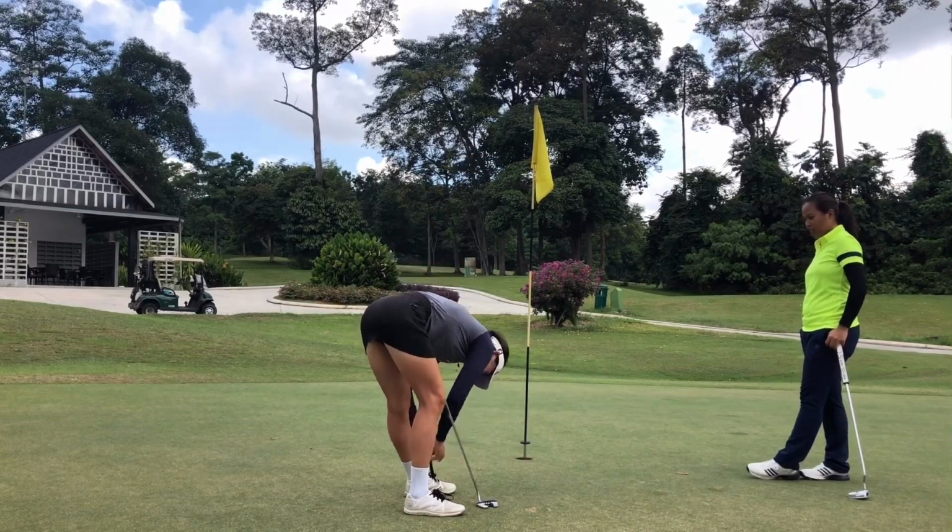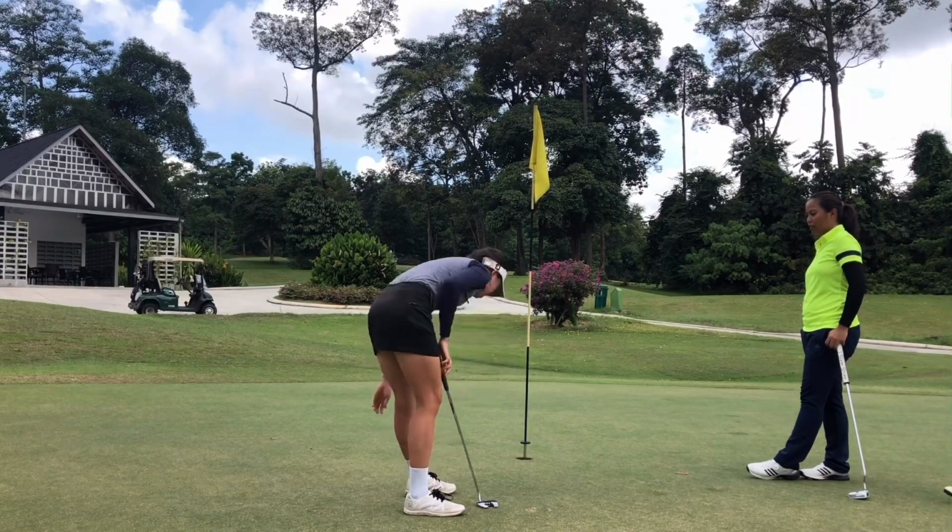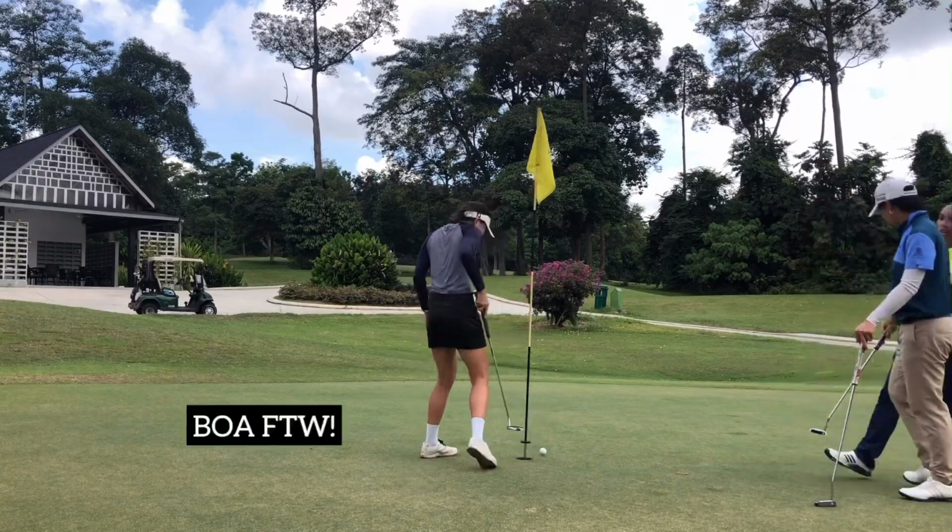Shoelaces distracting me. Anybody else hates it when their shoelaces get untied and it's kind of in the way when you putt and you can see the laces? I hate when that happens.